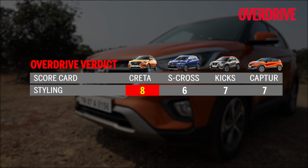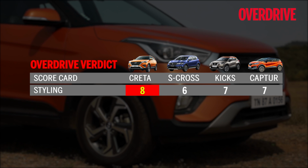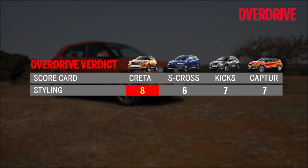Overall, this design has the best balance of the lot, and therefore it scores the highest points in the styling department.